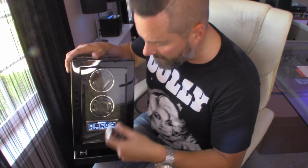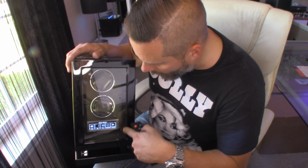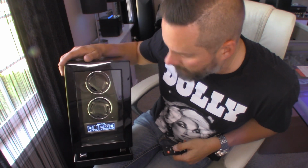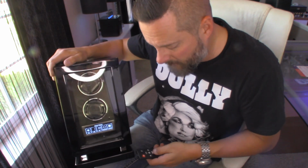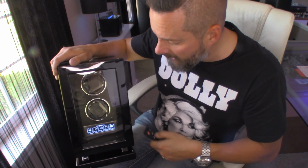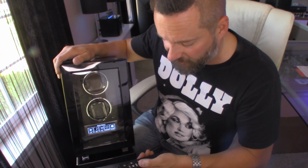You have your direction, so you can set this to rotate back and forth, or you can set it to rotate counterclockwise or clockwise. And what else? Your on-off button as far as the rotation. So if I go ahead and press the middle button, that's the play button, you'll see that's rotating line 1 or watch 1. We can press that again and then move to 2, press to play, and they're both rotating. So that's basically how you turn these on or off or make any kind of changes.